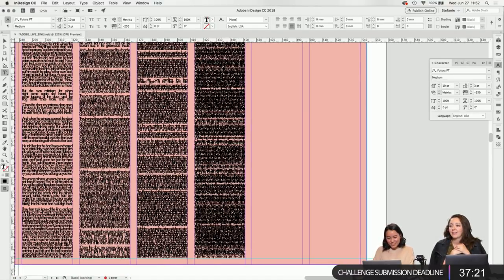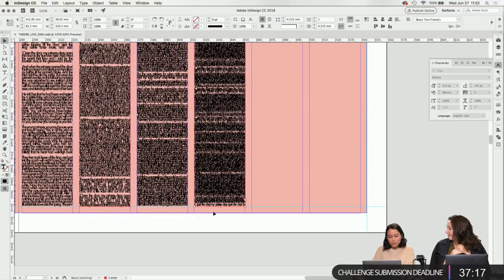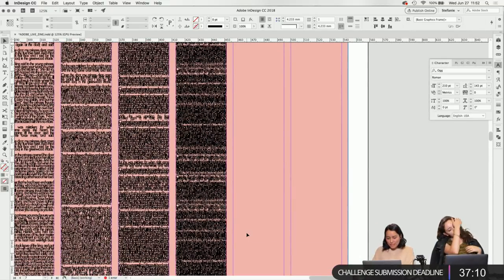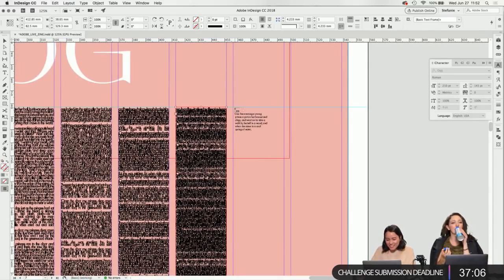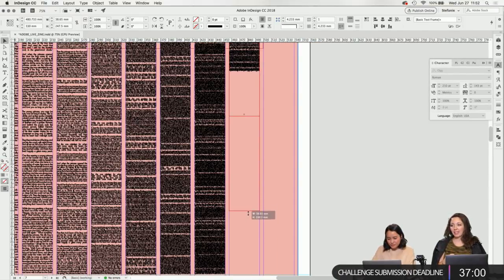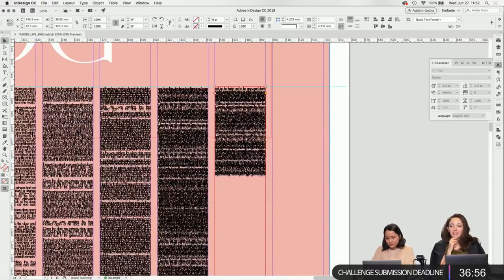I kind of like that, just distorting the type. It's like something you don't do a lot in editorial design because you always try to have everything really legible. Yeah, communicate. But since this is a zine and it's more playful, I was thinking of just doing exactly the opposite. There you go. Sometimes if that's your thing, you just need to mess with it. Yeah. Not take it so seriously.